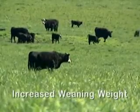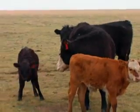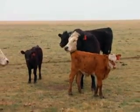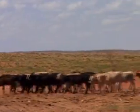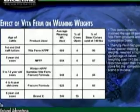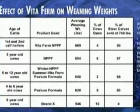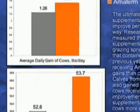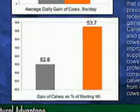Increased weaning weights. Cows convert forage to milk more efficiently to help make the most of calf growth. Every pound of milk above average production can return a weaned calf that's about 10 to 15 pounds heavier. This study shows that Vita Ferm fed groups weaned calves averaging over 740 pounds, with fewer open cows compared to cows fed another brand of mineral.